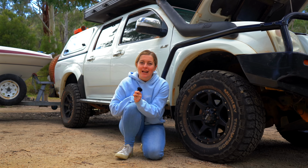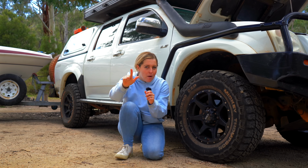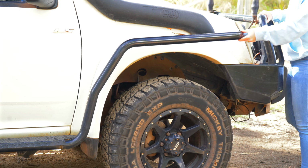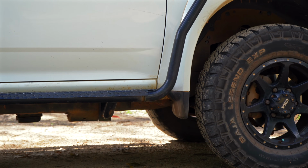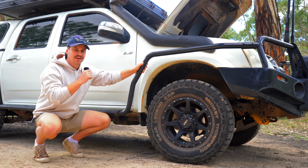We were then on to the next part of our big adventure, the Telegraph Track, with no diff lockers, only our personal recovery gear and a winch. Though before we even got to hit the Telegraph Track, this happened. We had the same ongoing problem where we're having the weld snap between the scrub bar and the side steps just on the road and on the corrugations, resulting in one side doing this.